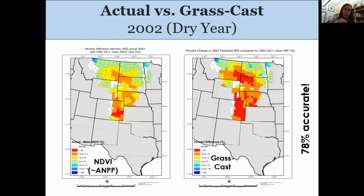We always get asked, how well does GrassCast perform in predicting dry years versus wet years? So here's the year 2002. On the left is actually what happened and how much grass grew in the region. On the right is what GrassCast says on July 31st with full weather information. This is what GrassCast said would grow. So you can see overall the broad patterns are correct. There's a few counties where we may have been one category off, but pretty darn close. And in fact, 78% of the counties had the correct category.